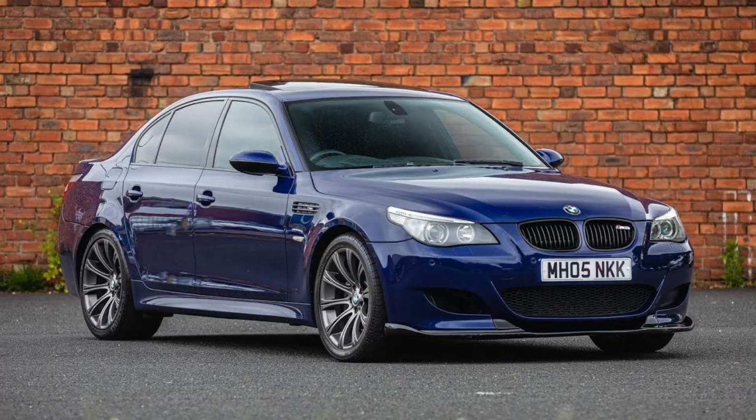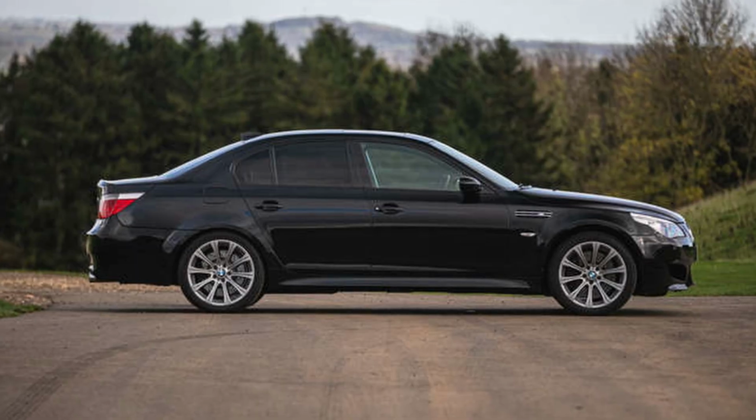We get to the E60 M5, which was produced from 2004 to 2010, and in my opinion, this is the best BMW M5 of all time. Now, honestly, I don't think it is the best looking M5 of all time, because there are some things that I would change slightly on the styling, right?